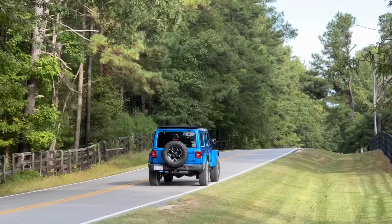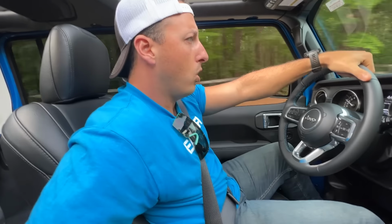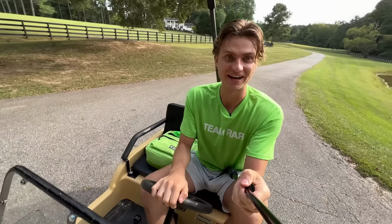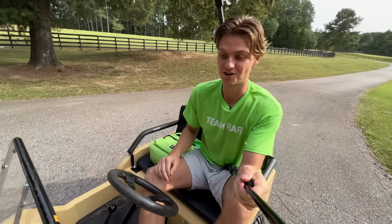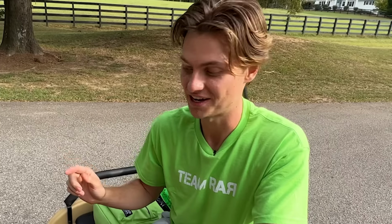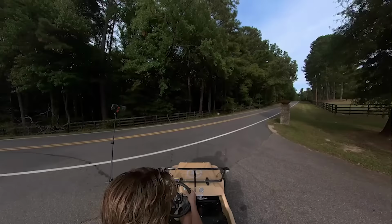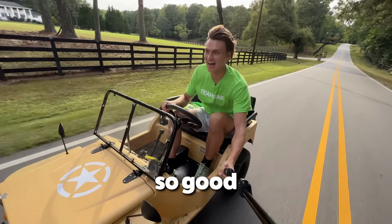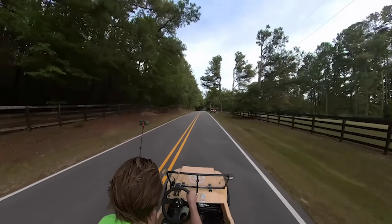30 miles an hour. Woohoo! Easily hit the speed limit there. We're cruising. No way Carter's gonna hit that speed. I gotta say, guys, I'm actually a little bit nervous about this test because this Jeep is really small. It does have blinkers and everything, but I think if anything, his Jeep is definitely faster. Only one way to find out. So far, so good!